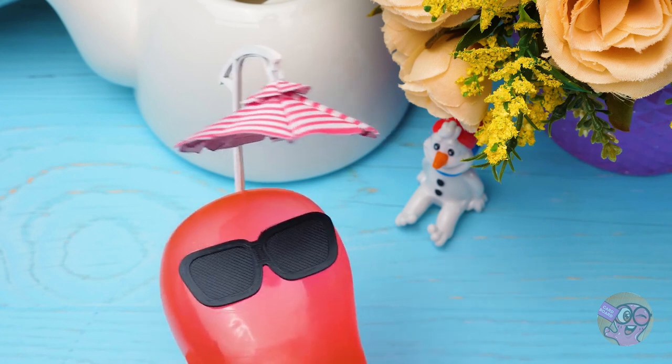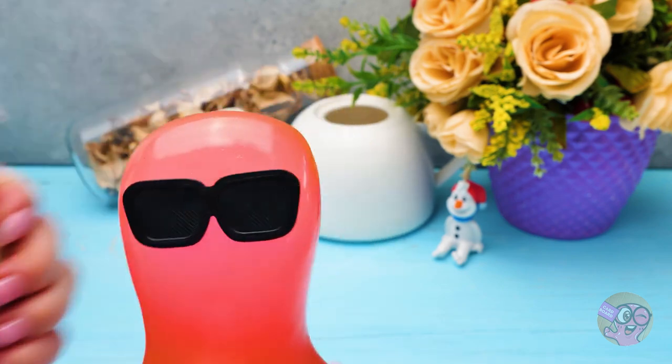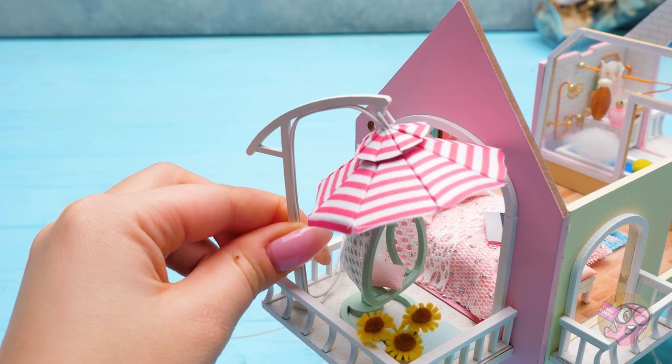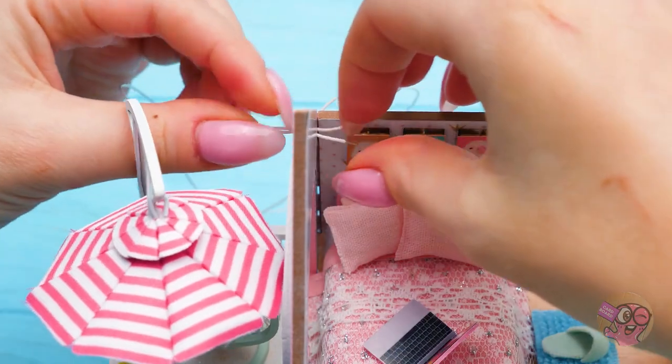Let's make something on a balcony too. Here, take this umbrella. It doesn't protect anyway. It'll be a nice addition to the balcony. Looks good, huh? Princesses can sit under the umbrella while waiting for their princess.